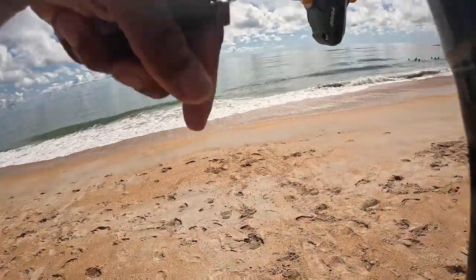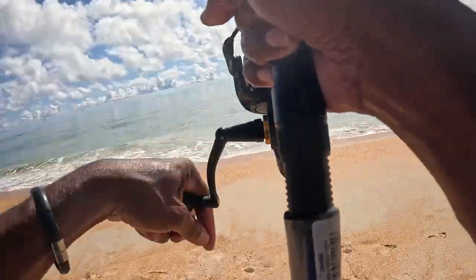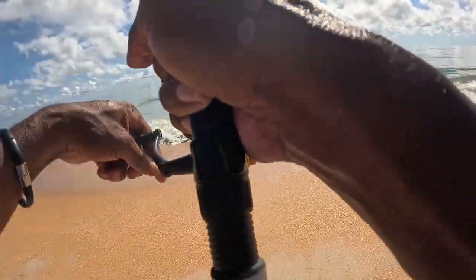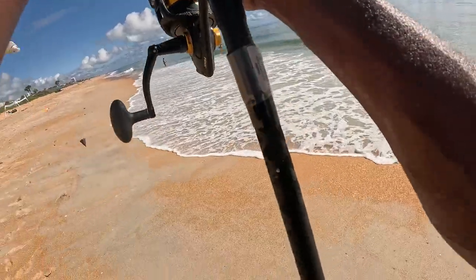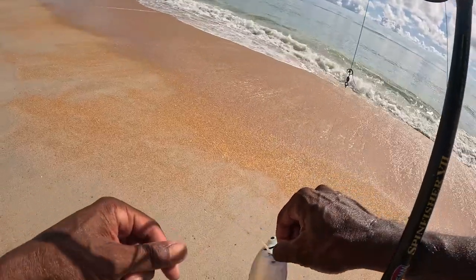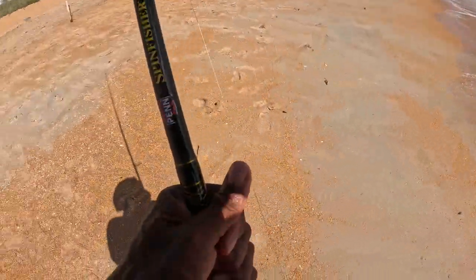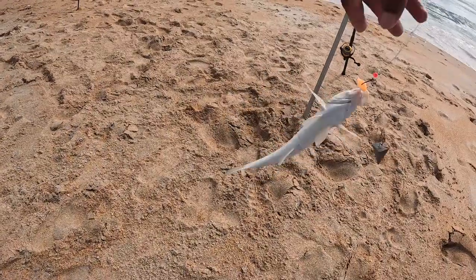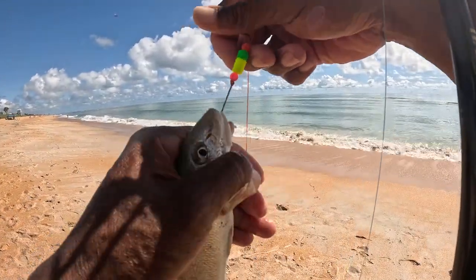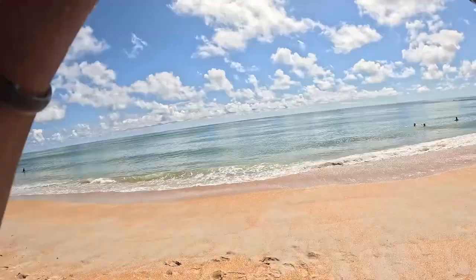Fish on here. Let's see if it's keeping. Alright, thanks to them. Little fish again. Blue runner. She's running into the school. Man. Pulled in another white right here. Alright, got another white. Starting to bite now. Get my guy right here.